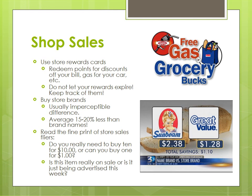Shop the sales. Use your store's weekly circular to plan your menus and shop for items that are on sale. Most grocery stores also have rewards cards that have some sort of points or bonuses that you can count towards discounts off of your bill or gas for your car or other bonuses. Also, make sure to keep track of if the points or rewards expire. You want to keep track of those so you don't waste them.